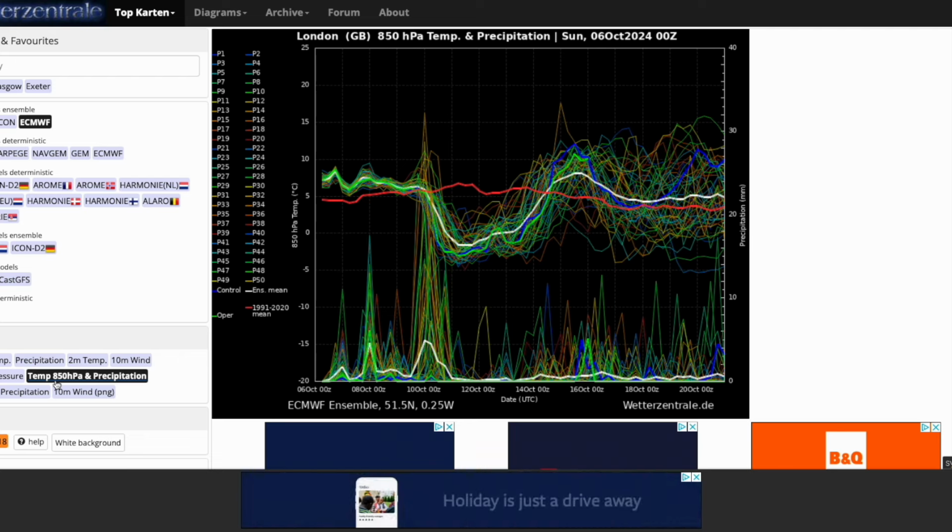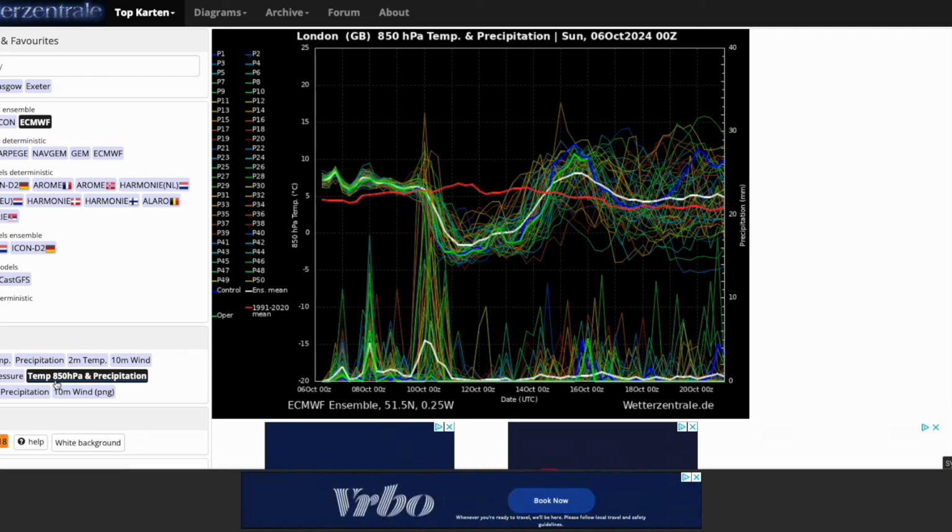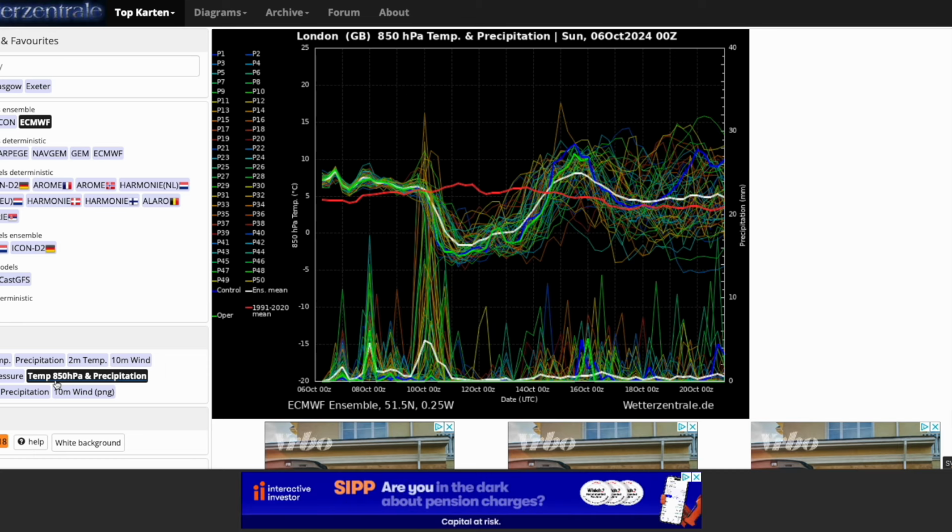And of course, the temperatures we just looked at on the UKV are not the wind chill or the feel like temperature, which will be again a few degrees colder. So do wrap up warm later this week.